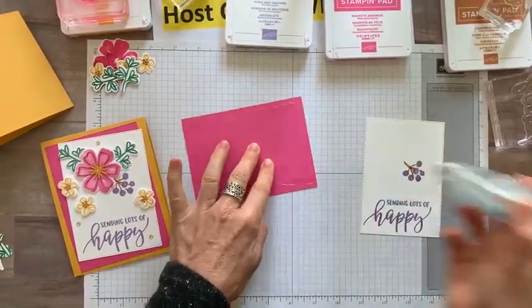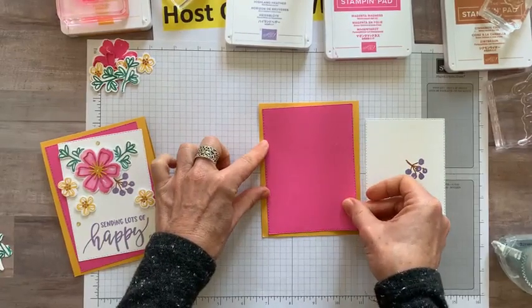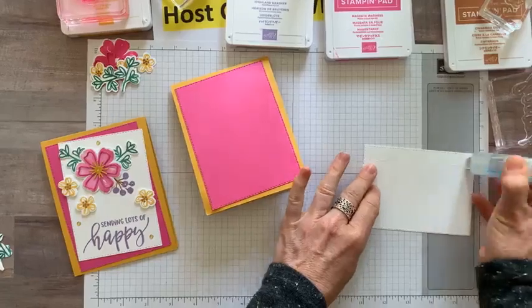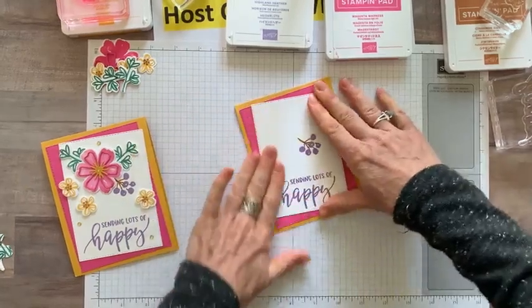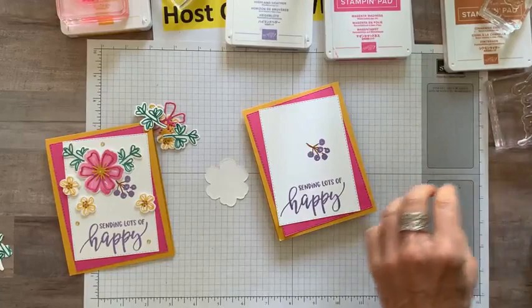Stitched magenta madness piece. We're gonna add that right onto our card, just kind of at an angle. And then we will add this baby on next. Okay. That one right there. All right, now we need some dimensionals. And I want this little baby too.